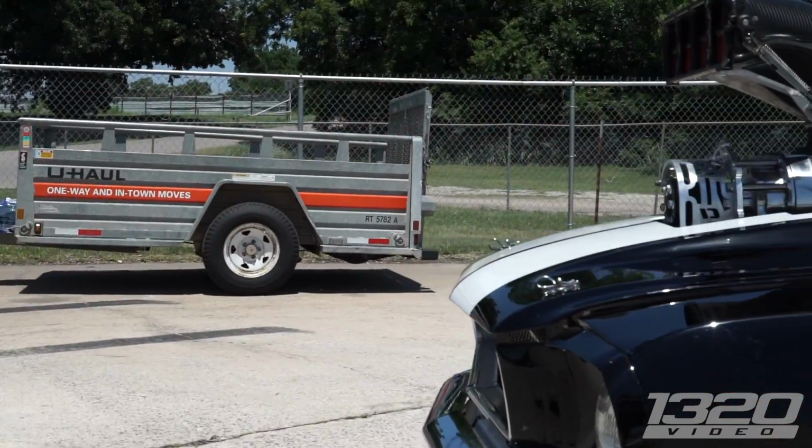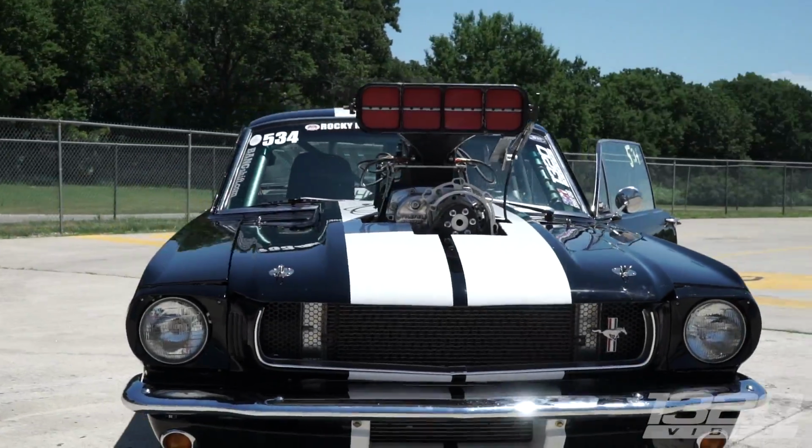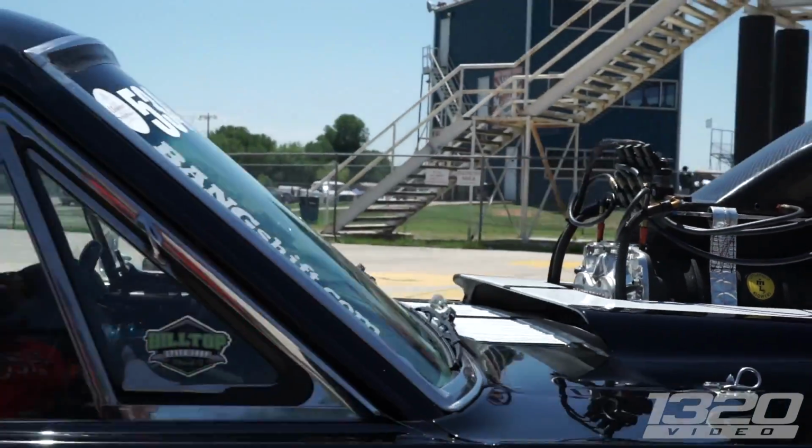That's crazy because it's a coupe. It's not a fastback. Correct. It's all steel body, all glass, and it's got this giant blower out there. I love the look of the car. Thanks. Does that help you or hurt you on the cruise at all?